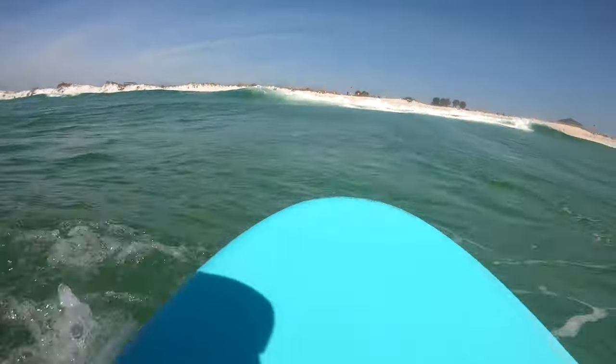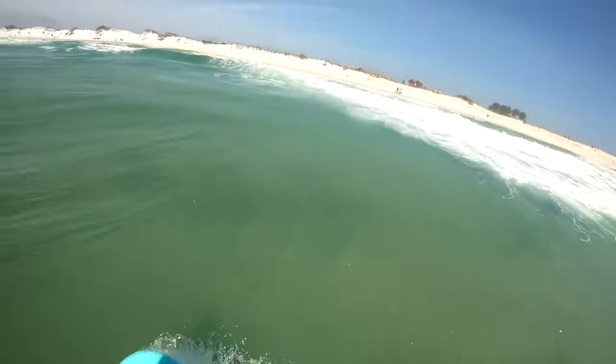I'm wearing a hood for the sun visor, but the water is really not too cold for this February.